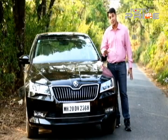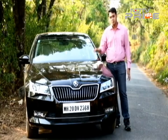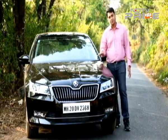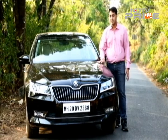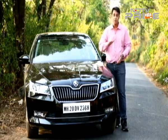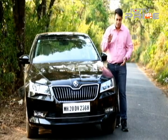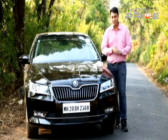So there are a few design elements from the Octavia that the new Superb gets. But what the Superb has different is that it's taller, it's wider than the previous generation. Actually, it's based on the same platform, the B8, as the Volkswagen Passat. But there is a difference now. The limo kind of styling that you saw at the rear is gone, and it's now replaced with a nice coupe-ish kind of look. But there is more to that. This one's taller and even wider than the previous generation.